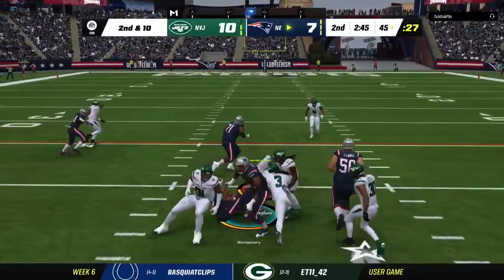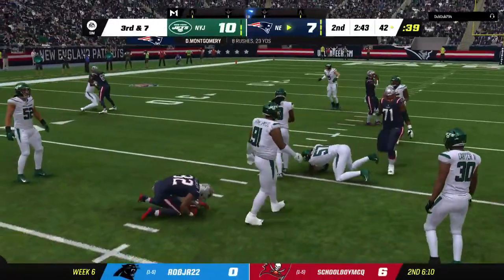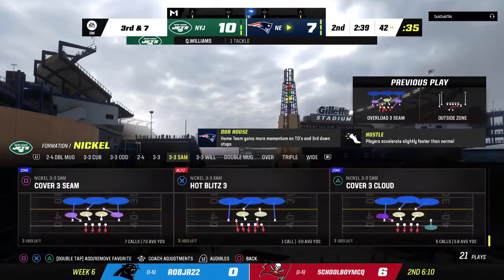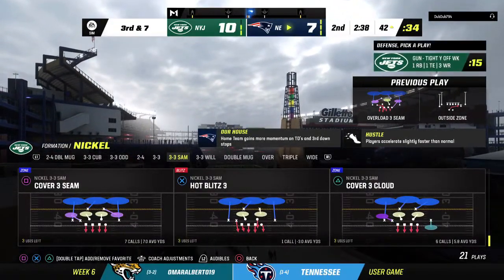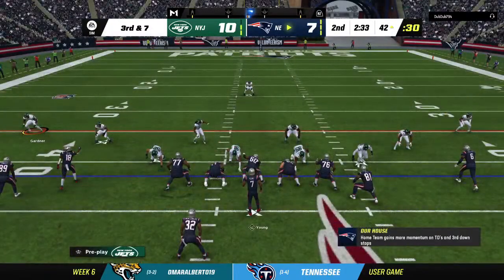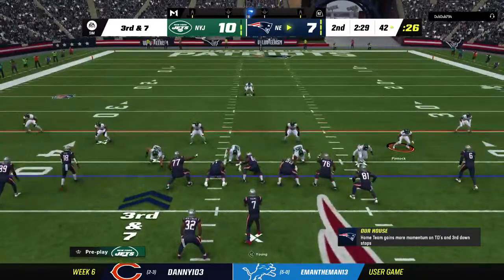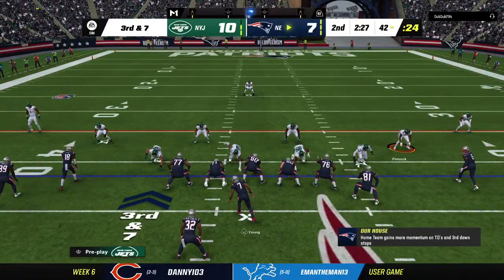Montgomery back to the ground and able to push forward for right around 3 yards down to the 42. But that call makes sense because they've been throwing it well on this drive, and once again they show passing formation, showing the shotgun. Then they ran out of it. That's a nice play by them defensively, though, to hold it to a short gain.